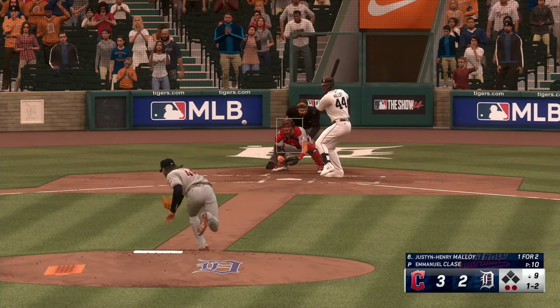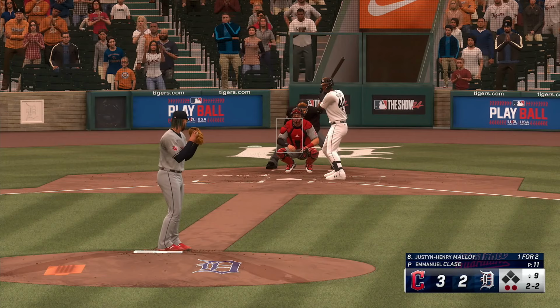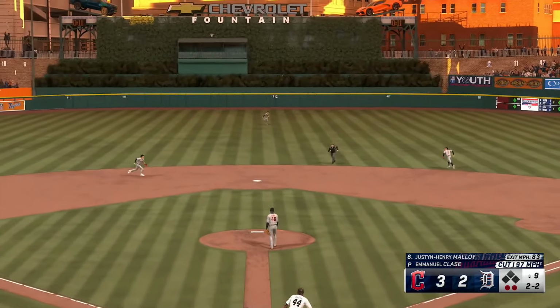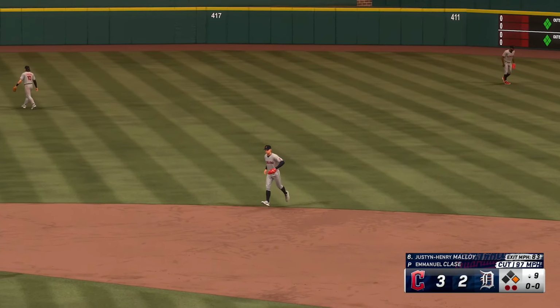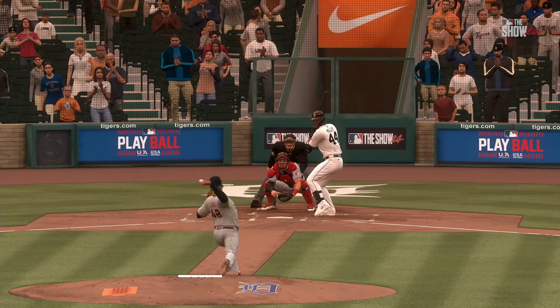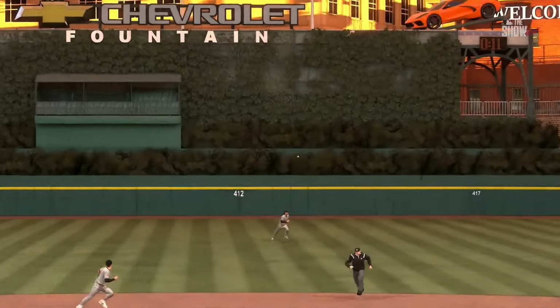Two down, nobody on. Base hit, center field. That's tremendous fight from him, and I know it's got the dugout fired up down there. Down to the last strike, and he comes up with a hit to keep the game alive. It ain't over yet.